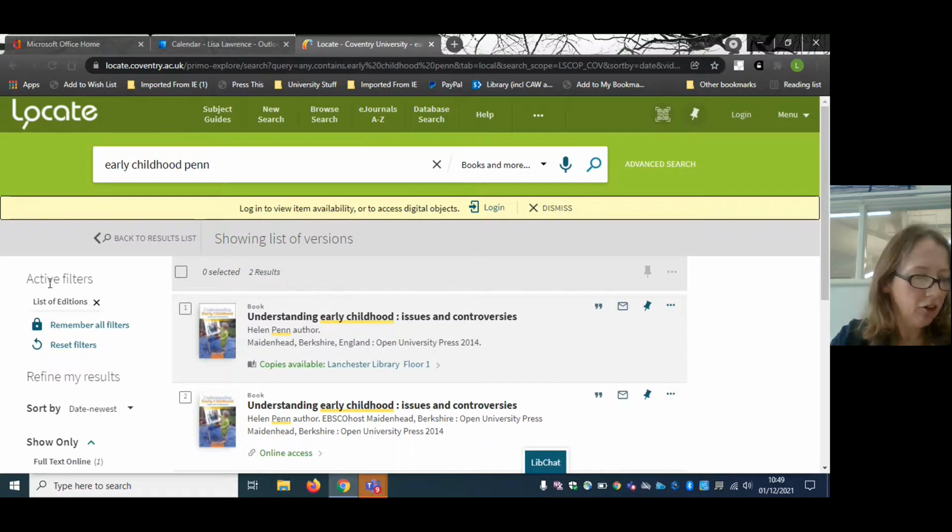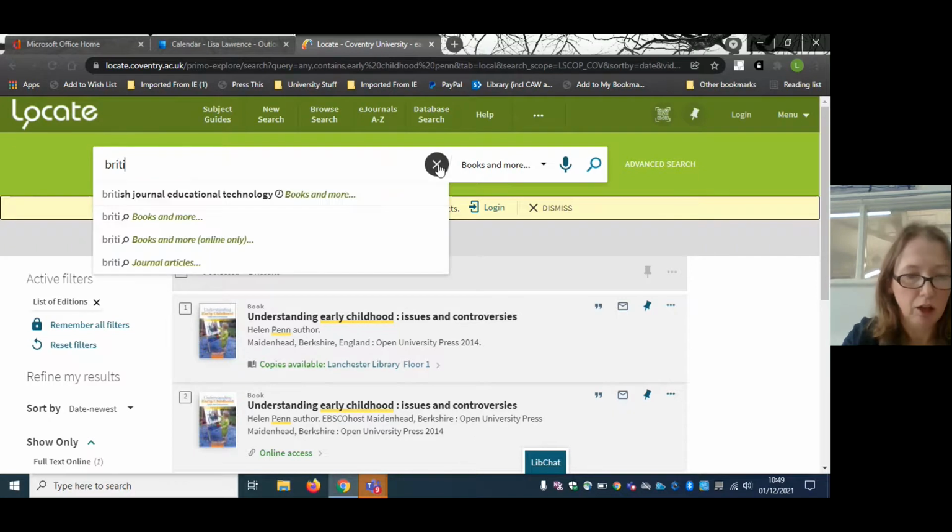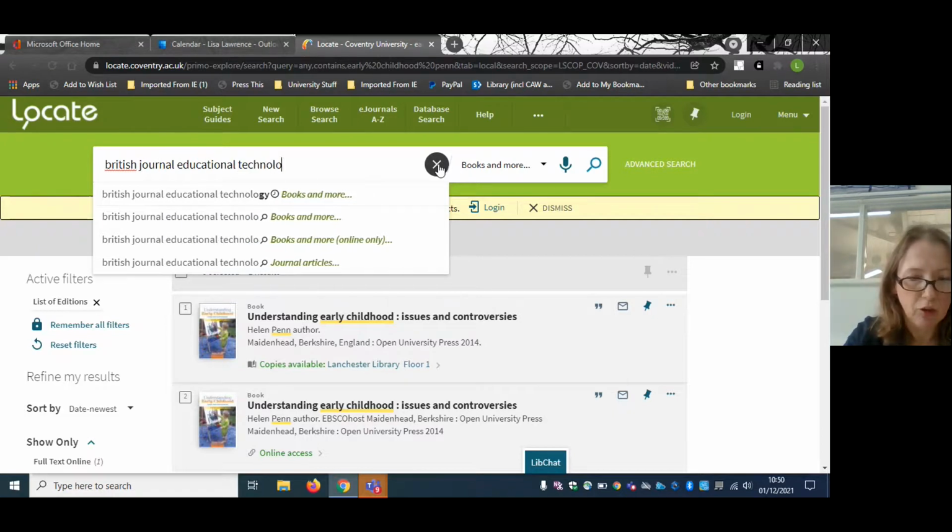Okay, and you may occasionally be given a reference to a journal article. And if that's the case, you need to check to see whether we've got access to that journal. So you would search by the title of the journal, not the title of the article. So if we look for the British Journal of Educational Technology, and you only need to type in meaningful words, so you don't need to type in things like the or of and. And we're going to stick with the books and more option.